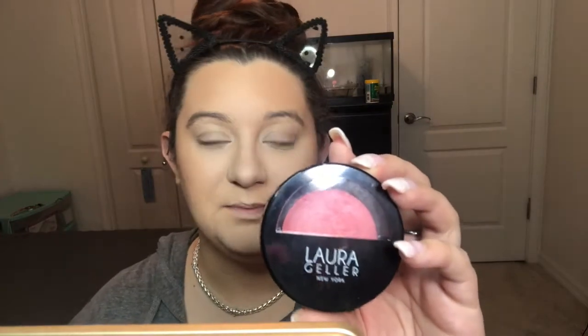So going into the blush, the next item is the Laura Geller Soft Matte Baked Blush in the shade Cherry Bloom. This does retail for $24. I'm going to go ahead and apply this.